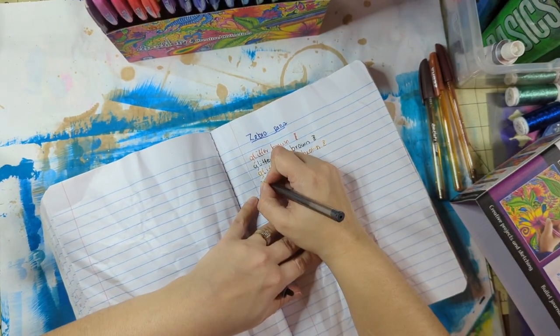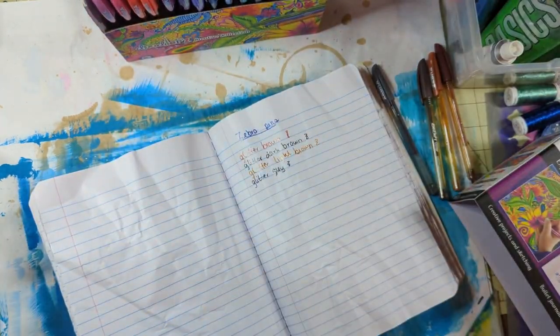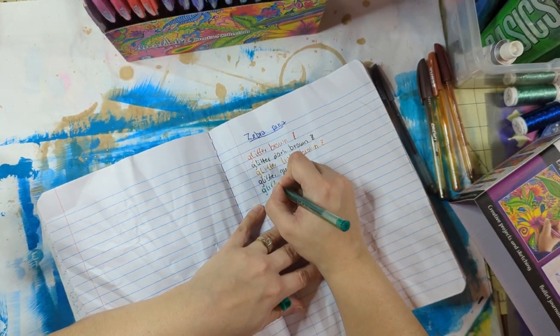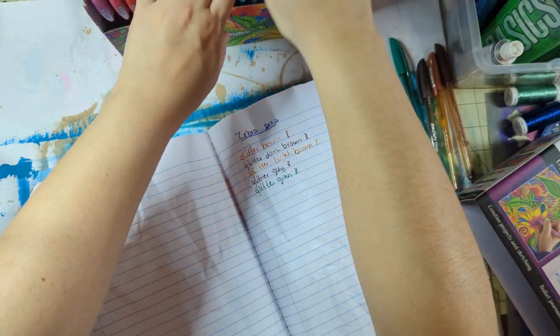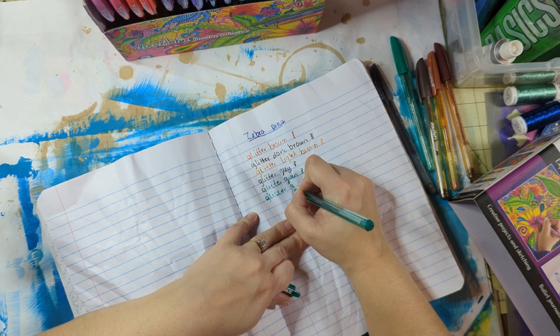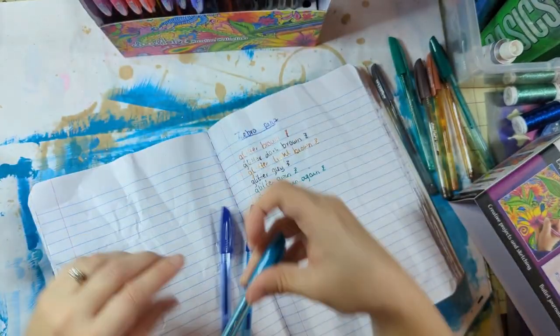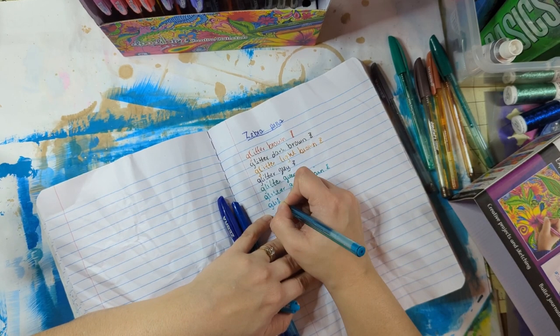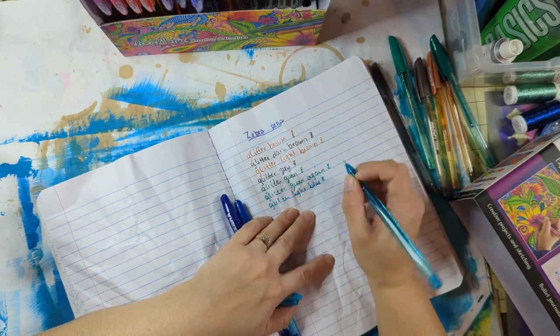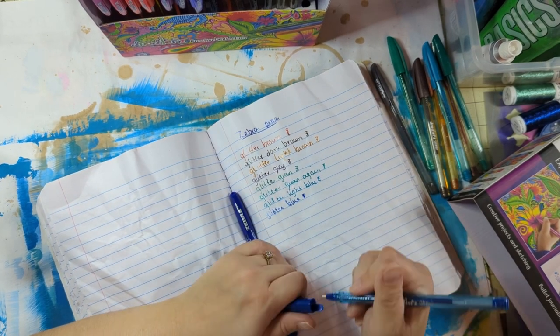I'm not impressed. There are air bubble spaces in them, and I don't know how to get those out. If you know how to fix the air bubbles in gel pens, please feel free to let me know, because I have about half a dozen, maybe a dozen of these that have bubbles. And you know that once I get to that point, it is not going to go very well.